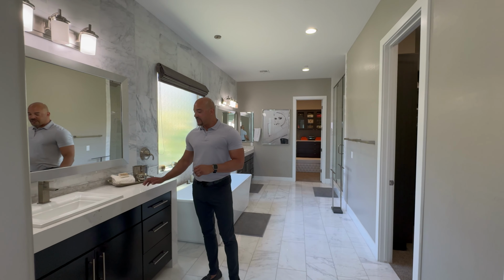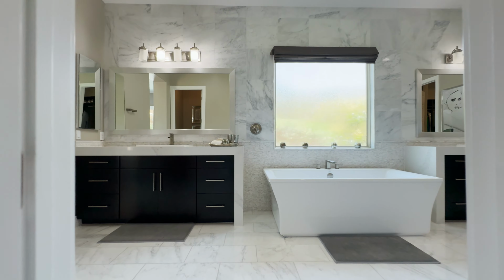Now, the difference you have here from the kitchen is even more dramatic because here we have a beautiful quartz counter surface, but they went with a 4-inch edge profile. So it's even more monolithic than the kitchen even. And I love the fact that they did a waterfall return, not only on this vanity, but on the other one as well. So perfect, perfect symmetry.